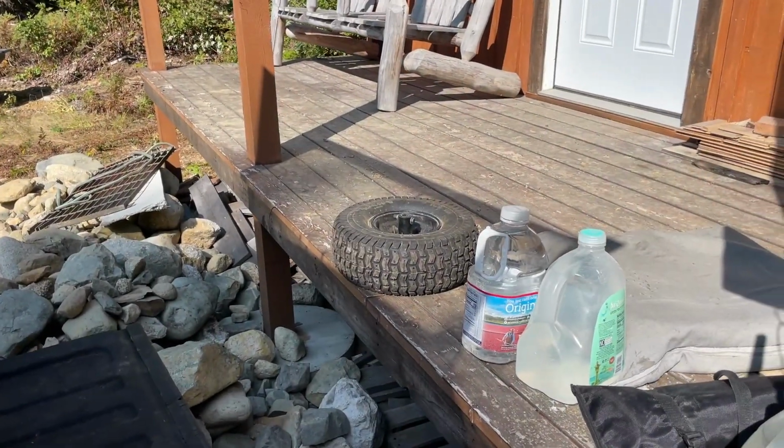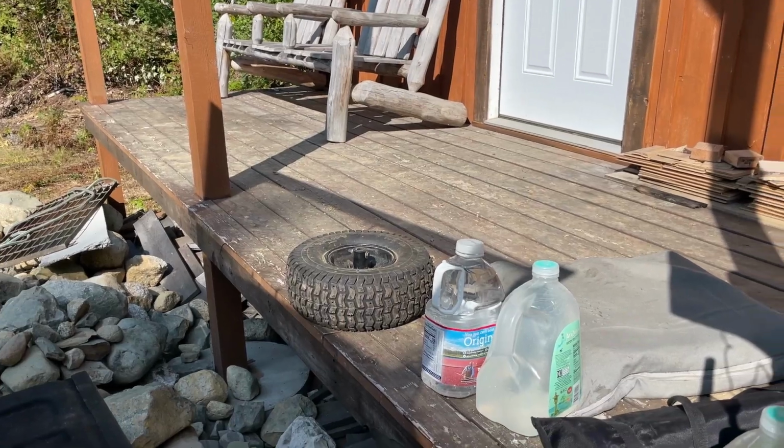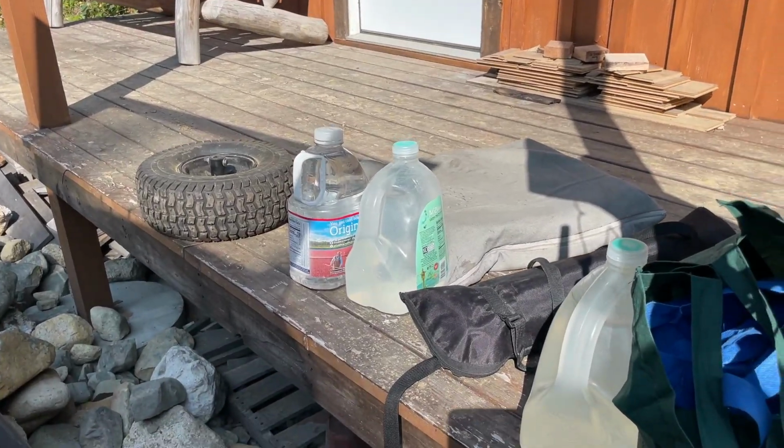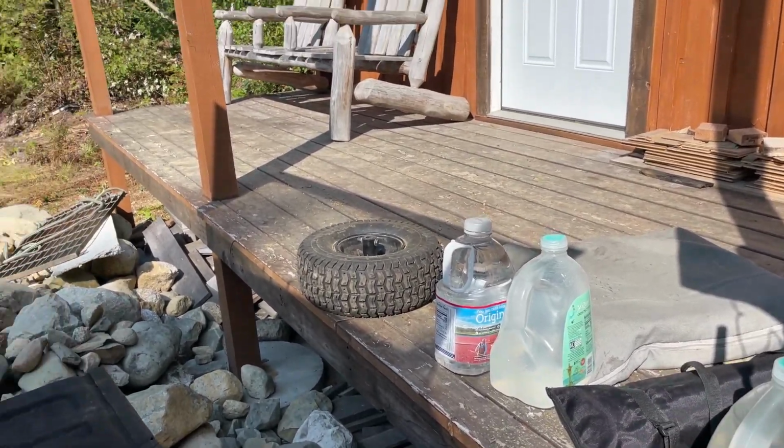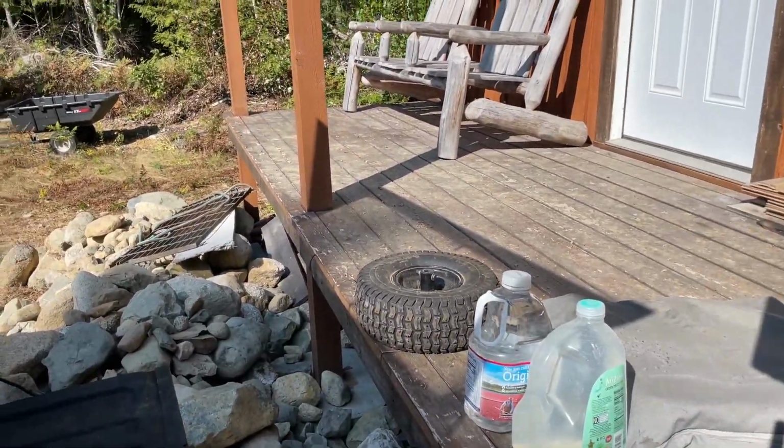Well, I got that tire fixed. I got a bolt to go through it. Actually bought a separate one, an extra one just in case. Got some water for that cement. So I'll tackle that tire for that spreader later on.